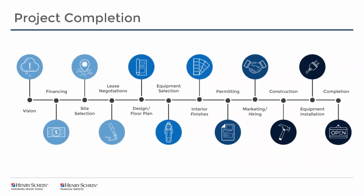So let's just take one last look at the path to building your dream practice. As Natalie and I have shared today, there are some essential steps and considerations along the way. So as you can probably see from this discussion, bringing in the right project team early on in the process will really help to ensure your project runs smoothly and your project goals are met. So before we finish up today, I'd like to pass it back to Natalie to share some last key takeaway items.